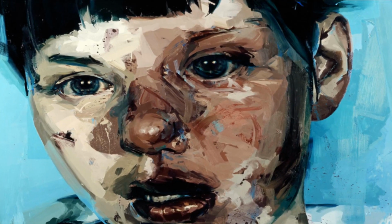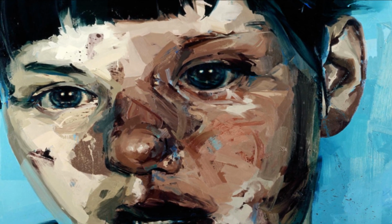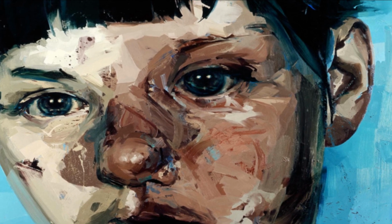In the compelling Stare painting, she renders the contours and features of the face and the nuances of skin texture and color in strokes both bold and meticulous.